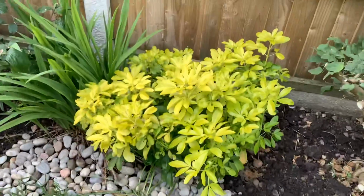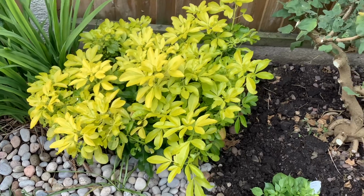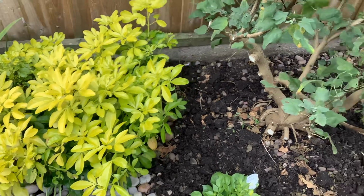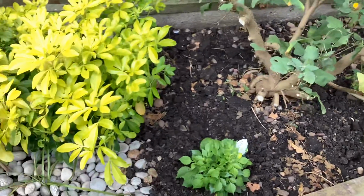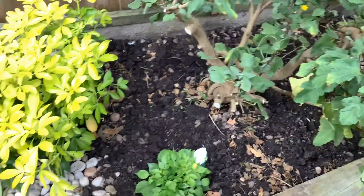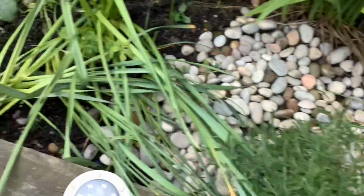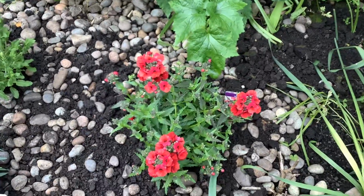This is my husband's favourite shrub, Choisya Sundance. Looking good. It hasn't flowered much yet, but again, it's relatively new. A couple of dahlias in. I pulled a lot of forget-me-nots out and left quite a bit of space, and so I've put a couple of dahlias in. And over here, where there were lots of forget-me-nots, I've got a perennial nemesia.